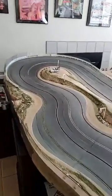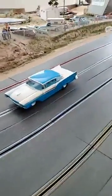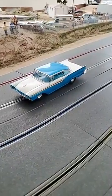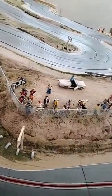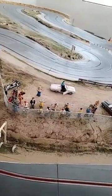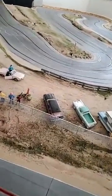All right, so here's the turn. That's turn 6 up there at the top. Here's the S's. And you've got to have the appropriate cars. So here's a 57 Ford on track. Now you can see, just like it was on the real thing, not quite as big a hill because this is scale, but you've got all the spectators and the appropriate vehicles.